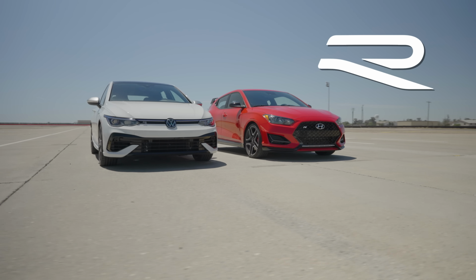Anyway, I'm in a Golf R. All-wheel drive, Uber Golf. I'm racing a Veloster, which is great, but it's only front-wheel drive. So I think this is probably just gonna take it. It's gonna take it off the line, it's gonna take it all the way down, and it's gonna take it all the way back. Both of these vehicles have launch control.